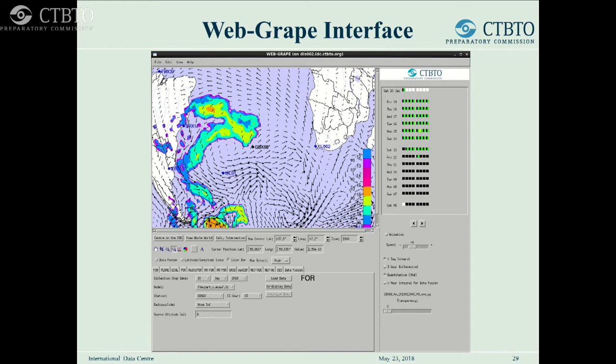I mentioned the field of regard, FOR. Plume is forward modeling, PSR, multi-PSR, multi-FOR, and so on. And GRIB, you can show your meteorological data, and you have data fusion, plus a few other functionalities. So it works very well, and it is available to all the States.